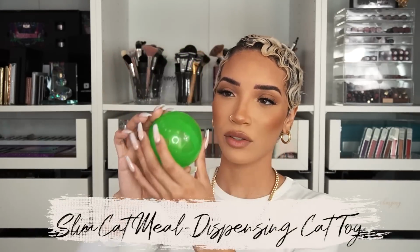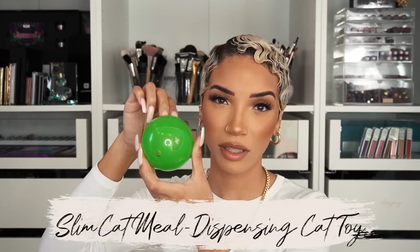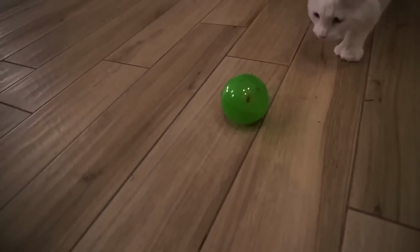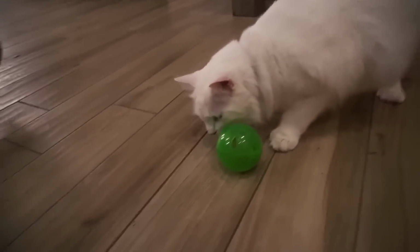So this is a cute little something to get for your cat. And then the other thing that he really liked was this little treat ball. It's just a little plastic ball. You put the cat treats in it. You can set the difficulty level, and then the cat has to roll it around and get the treats out. So he really likes this.